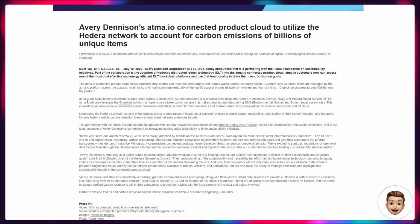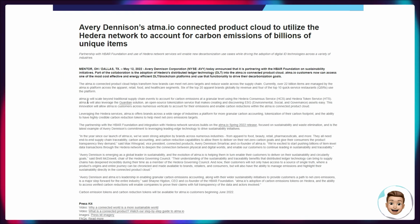Now, it is worth saying that this isn't the responsibility of Hedera themselves. Obviously, Avery Dennison are developing the @𝗏𝗏.io platform utilizing Hedera, and it's down to their discretion as to when they will be dropping the product on the mainnet effectively. We have seen some high testnet numbers recently.